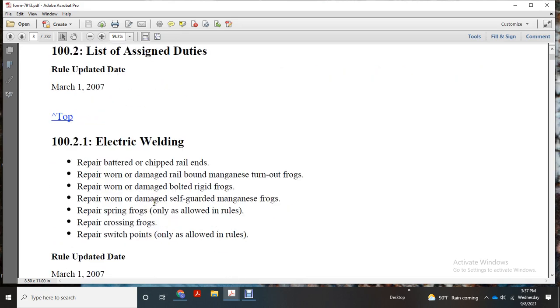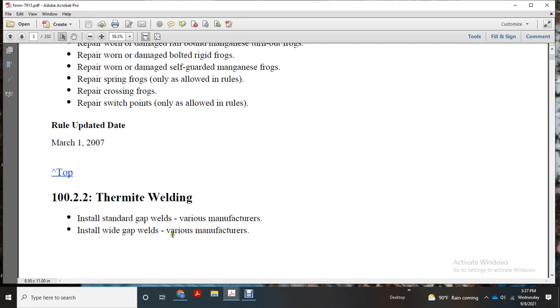Electrical worn welding, repair buttered chipped rail ends, repair worn damaged rail bounding magnesium turnout frogs, repair worn damaged bolt bridge frogs, repair worn damaged self-guard magnesium frog, repair spring frogs only allowed in rules, repair crossing frogs, repair switch points only allowed in rules.